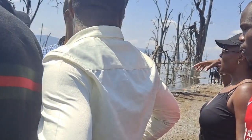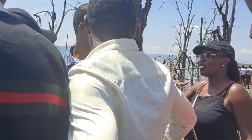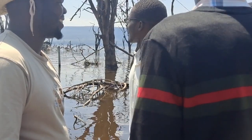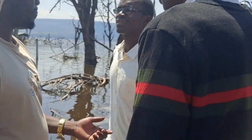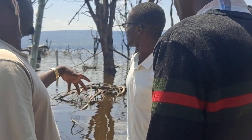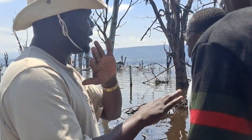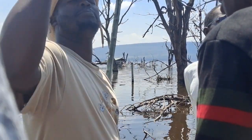The lake was 3 kilometers away. So how long have they been submerged in water? Basically, how long has the lake grown? Completely, from 2014 up to today. Only? Yes. In the next 10 years, in our opinion, particularly from research I did, any building the white settlers established in this area of the Rift has not yet been submerged. One of them is the hotel beneath this hill.